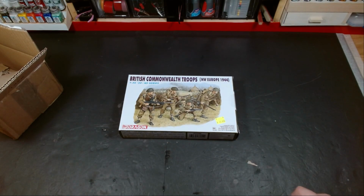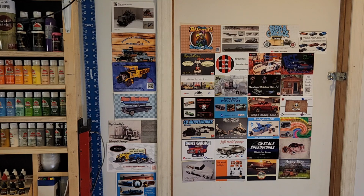Let's go to our tour. I'm going to start off with my shop card collection. These shop cards represent the community and remind me of all the friends I've made along the way.